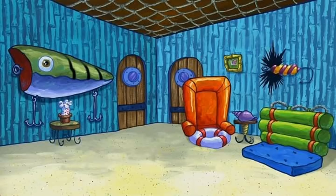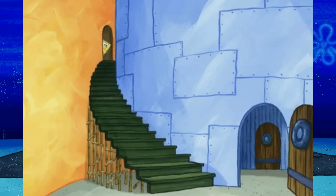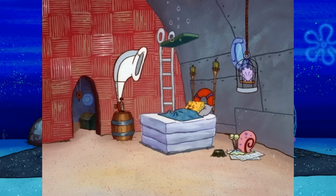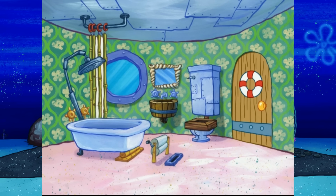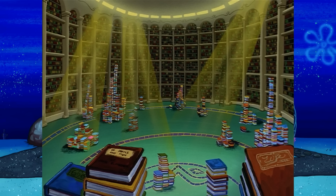Upon entering the house, we see the living room, which is beautiful and so nostalgic. There are two other doors in the living room, one leading to the kitchen and one leading to the stairs to the second floor. There is also a laundry room somewhere, I think it's on the first floor. But the second floor has iconic rooms such as the bedroom, the bathroom, the workout room and the library, which is definitely the coolest one.